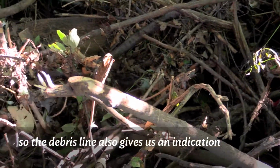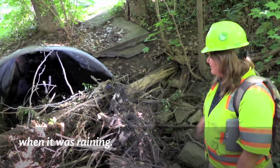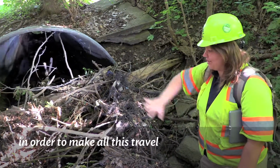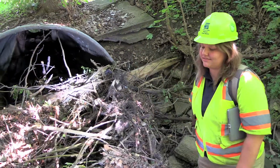So the debris line also gives us an indication of how high the water probably got when it was raining. It definitely got at least to that pathway level. In order to make all this travel, the water had to be at least about this high.